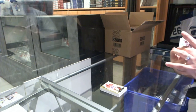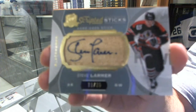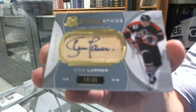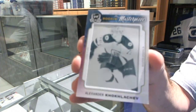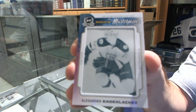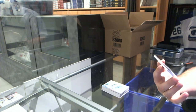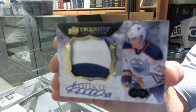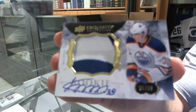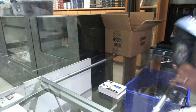For the Chicago Blackhawks, we've got a scripted sticks, number 35, Steve Larmer. We've got for the Boston Bruins a rookie masterpieces printing plate, Alexander Kokhlachev. And we've got for the Oilers an exquisite rookie patch auto, number 39 of Bogdan Yakimov. Bogdan Yakimov. No aisles yet.